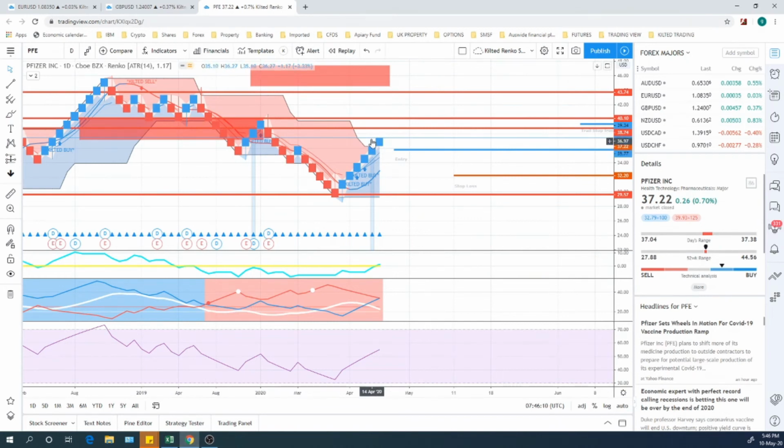Now, you might be saying, well, Graham, why did you put a stop loss there? Well, there is a reason for that, right? So we were really nice in profit, right?